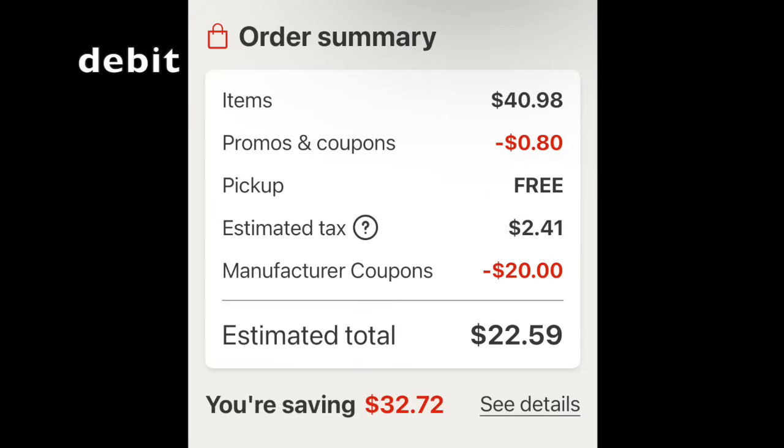The overall total is $40.98, 80 cents coming off, free curbside pickup and tax, $20 in digital coupons. With your debit card, you are going to pay $22.59. And then you're getting back $13 in Walgreens cash. 7 for the booster, 3 for the dental care, and then 3 for the Garnier Fructis. Photograph your receipt for an extra $1 back from the Fetch Rewards app. So it basically makes your entire cart about $6, which is extreme couponing.